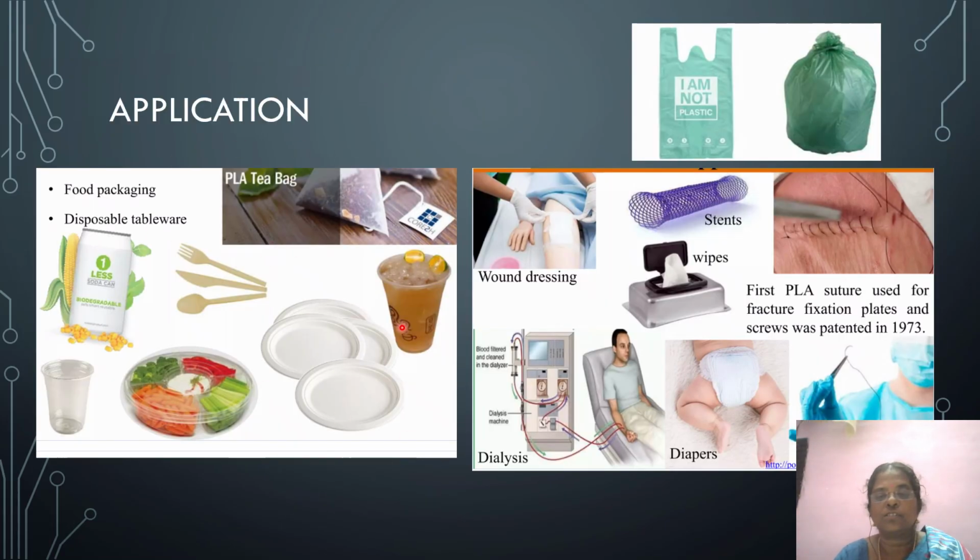Among other applications, you can see food applications, since it is non-toxic, so we can go for food applications. Tea bags are made of this PLA. All these materials are made of PLA: glass tumbler, water tumbler, food packaging material.